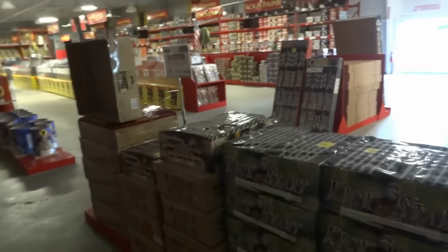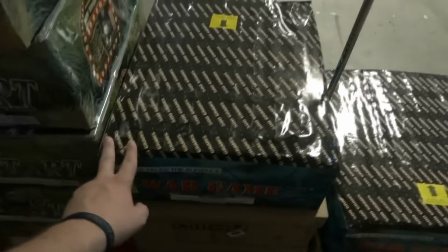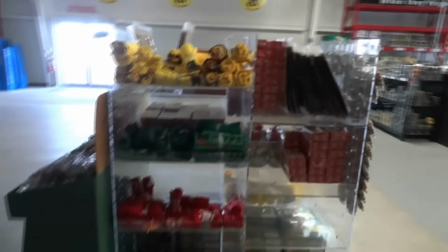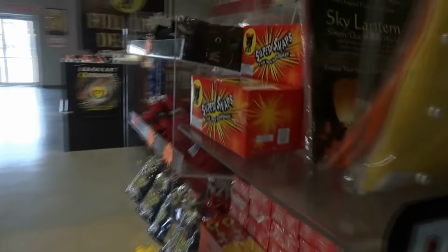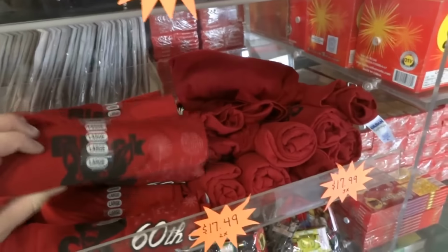And we have a couple more 500 gram cakes right over here. These are the larger ones. Yeah, you can see this one's fanned. It's $85 for this big one right here. And then over here we have t-shirts, which they have all on display up here on the wall. And last time I was here, I picked up one of these. It's the 60th anniversary Black Cat t-shirt.